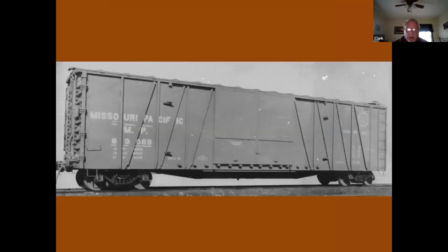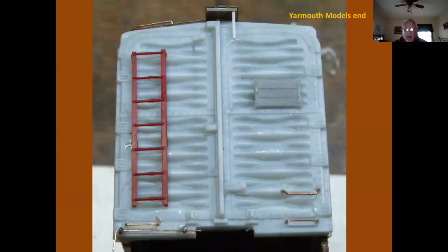And then here's a photo that shows the builder's photo, probably, because it's a new date of 29, that shows the auto end. Unfortunately, the auto ends that Pierre sells are not like the ones that were on the real car. You can see there's a flat spot at the top of this, and Pierre's have an extra pressing up there. But this is Pierre's end, and I've added a ladder.